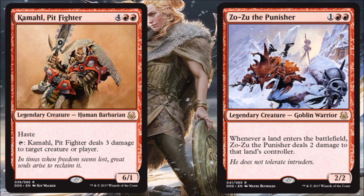You have Kamal Pit Fighter, which is a little expensive at 6, but this is a really powerful card. A 6/1 haste creature for 6, but maybe more importantly, it can tap to deal 3 damage to target creature or player. That's huge when it hits the battlefield.